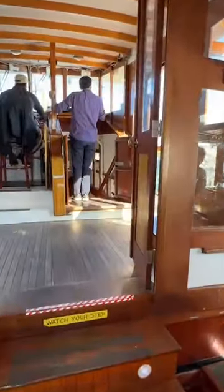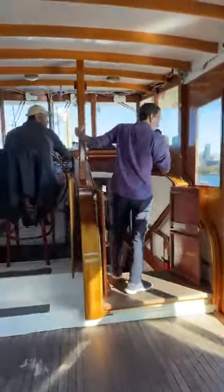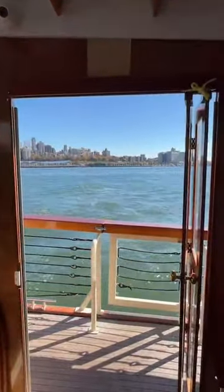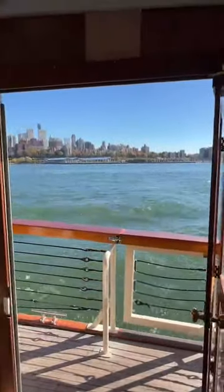We're going to hit a wake off our right side in just a moment. Captain Aaron is going to turn a bit into it to minimize some of the rocking back and forth.